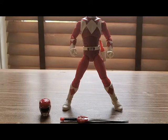Let's see. Jason Faunt played Wes, the Red Time Force Ranger. And last I checked, if you look up Austin St. John's bio, his real name happens to be Jason. So I feel like they were going in a specific direction with this one.